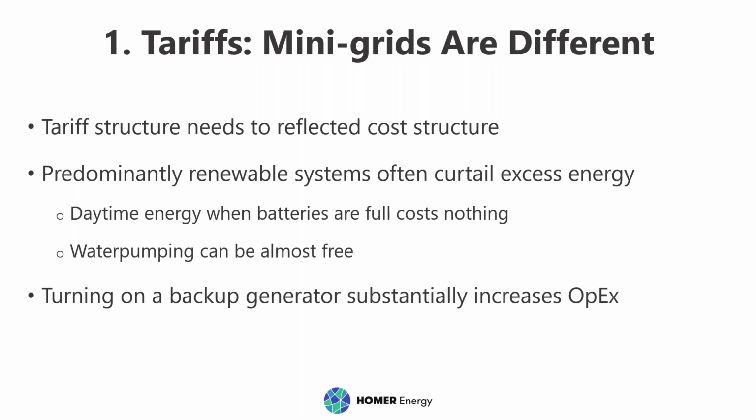And mini grids are different. The cost structure of mini grids is different than the cost structure of a centralized system, and so the tariff structure should be different. One of the main differences is that in a mini grid with a higher proportion of reliance on solar or wind, you're going to have periods when there's excess energy, which gets curtailed. During those periods, you can basically give away the energy, frankly, and this is every sunny afternoon. Typically, there'll be excess energy.